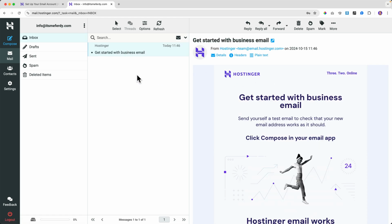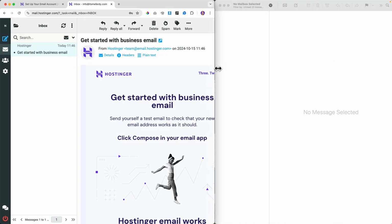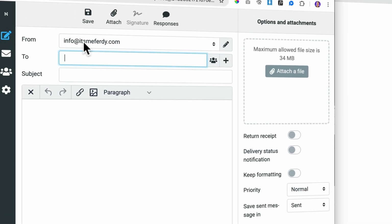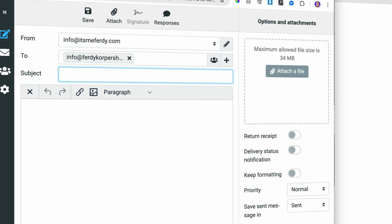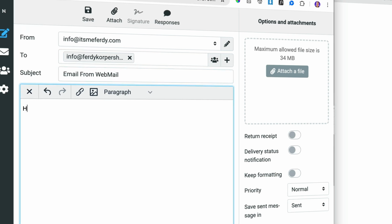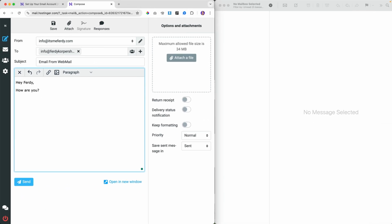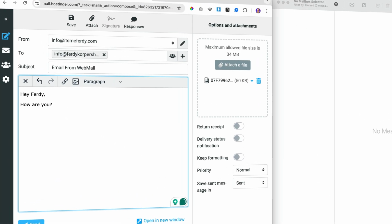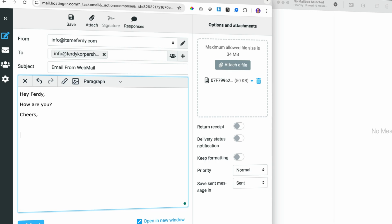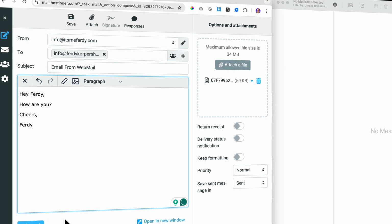There's a welcome email. So let me make this smaller. I want to test this. So what I will do, I'll click on this icon and I create an email from info@itsmeferdy.com to info@ferdykorpershoek.com. The subject is email from webmail. I can start typing, hey Ferdy, how are you? I can attach a file. So I click here. I grab a random image and I say, cheers, Ferdy. Okay, I can send it.